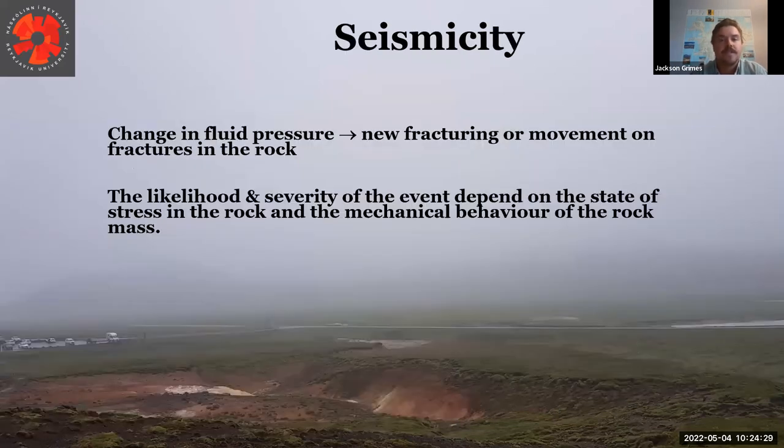So this is seismicity, which is essentially the causing of earthquakes due to the changes in fluid pressure. So it causes fracturing or movement in the rocks. The severity of the event depends on the state of stress in the rock and the mechanical behavior of the rock. And as the geothermal industry has progressed, there are ways to more efficiently measure this than in the past.